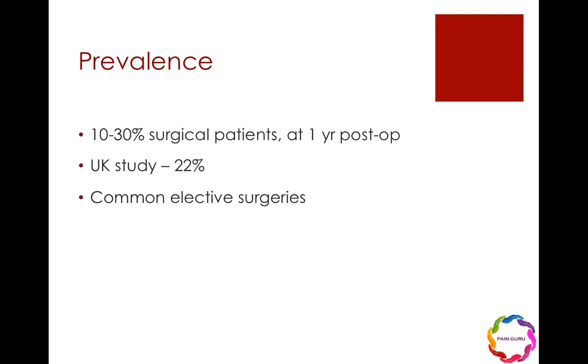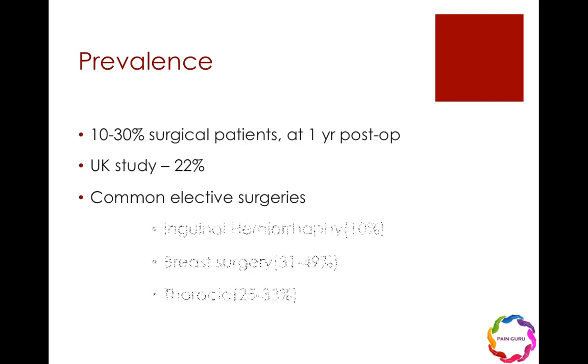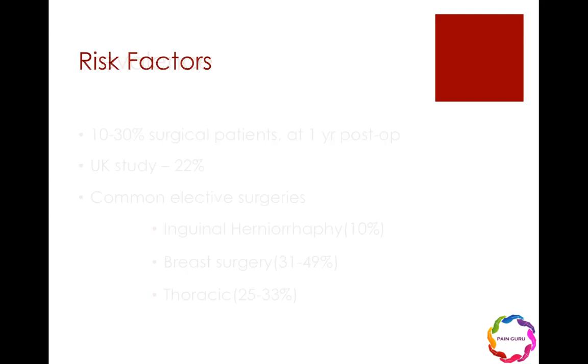So, what's the prevalence of chronic post-surgical pain? 10 to 30% of patients develop chronic post-surgical pain at 1 year. A large UK study showed 22% of patients undergoing surgery do develop chronic post-surgical pain. What are the common elective procedures which can lead to chronic post-surgical pain? These are inguinal herniorrhaphy, breast surgery, and thoracic surgery.